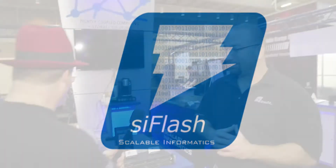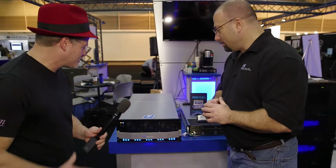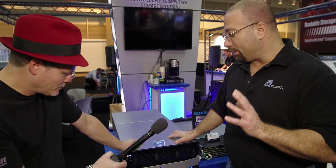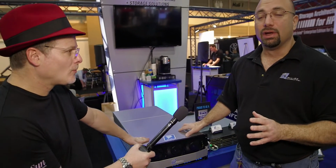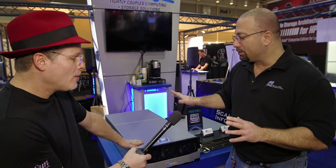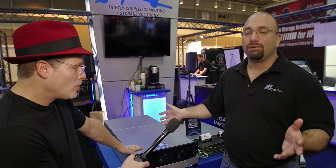Excellent. All right, so what else have we got here? You've got some storage device here, the SciFlash. SciFlash storage device. This is actually the basis of our FastPath Cadence appliance, as well as several of our other appliances. SciFlash is basically a very large flash array, but it's not an array in a traditional sense.